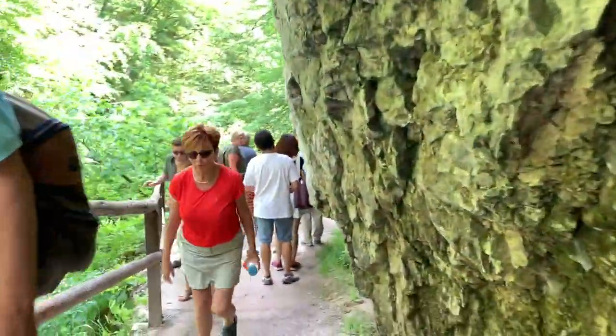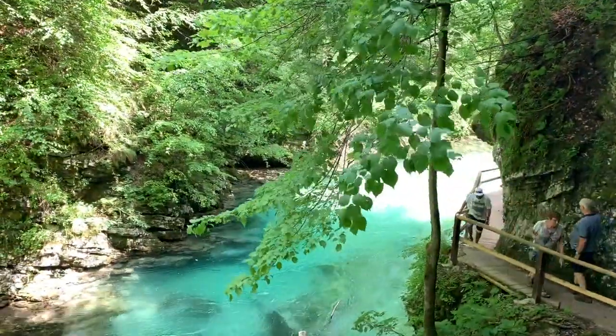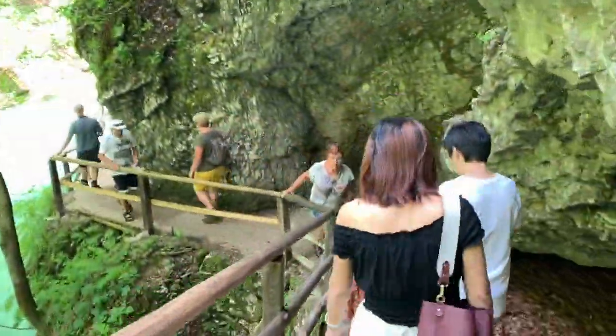Vintgar Gorge opens for visitors from the beginning of April until early November and is one of Slovenia's most popular natural formations. It has been attracting visitors for over 100 years.